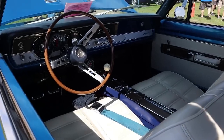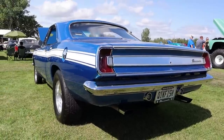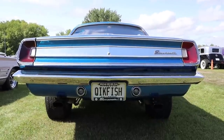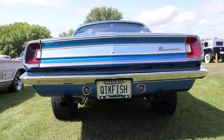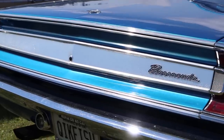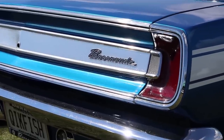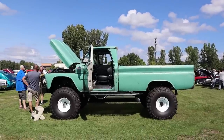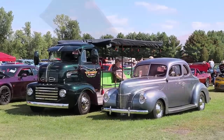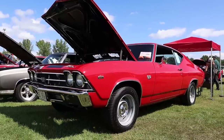Man, this is so nice. 4-speed. Love this car. I love the license plate. Quick Fish. It's a beautiful 69 Chevelle 396.